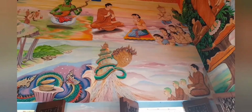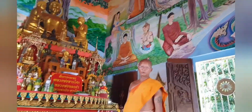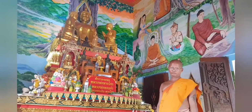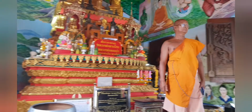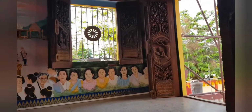All painting, hand painting everything, the history. Seems speaking for we are. Painting of Buddha. Him and three Buddha we see here. And the three Buddha is painting everything. This door with tree, beautiful tree, and the window.